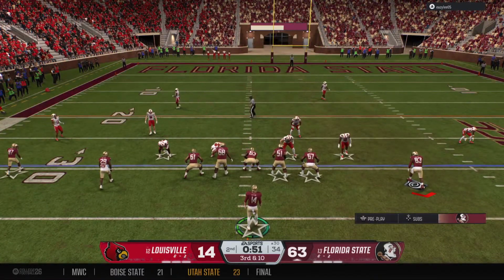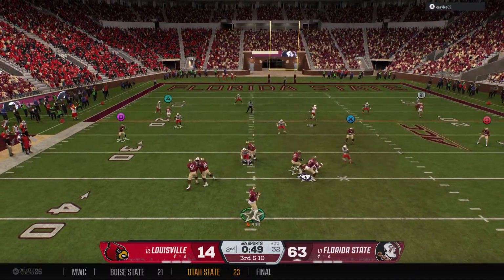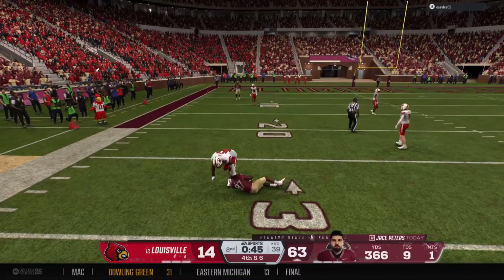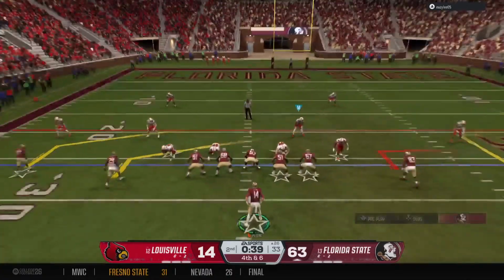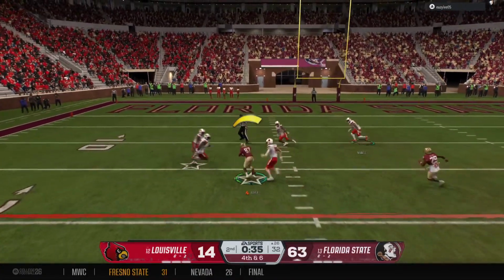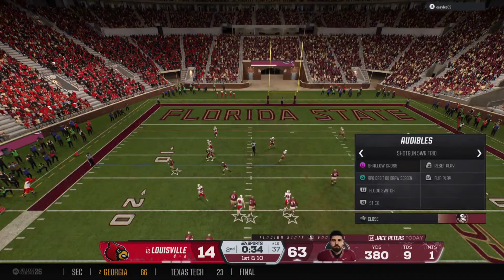Third play of the drive, and they need to make something happen here on 3rd and long. With the catch, it's Royer. They would not let him get close. Stopped at the 26. It'll be 4th down. He'll try to throw and pick up the 1st down. Makes a grab past the marker. He's got enough. It'll be a 1st down.